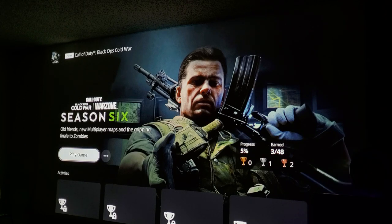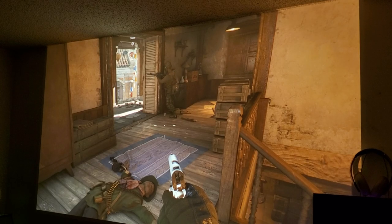I'm trying to find something wrong with this projector. So far, I can't find it. For gaming, this is a no brainer. If you have a PS5 or Series X or S, this is a no brainer. I mean, look at this, bro.